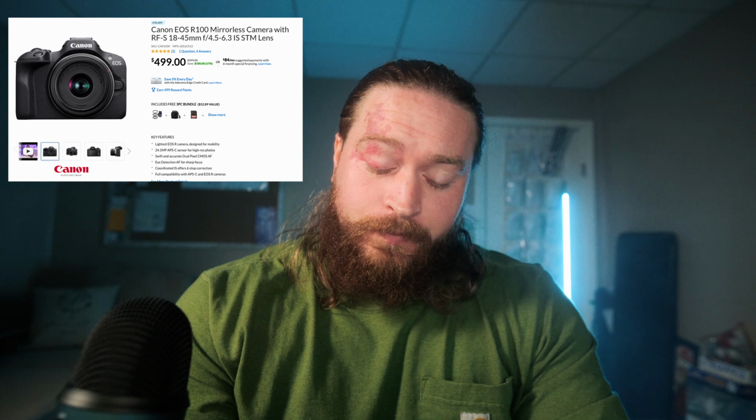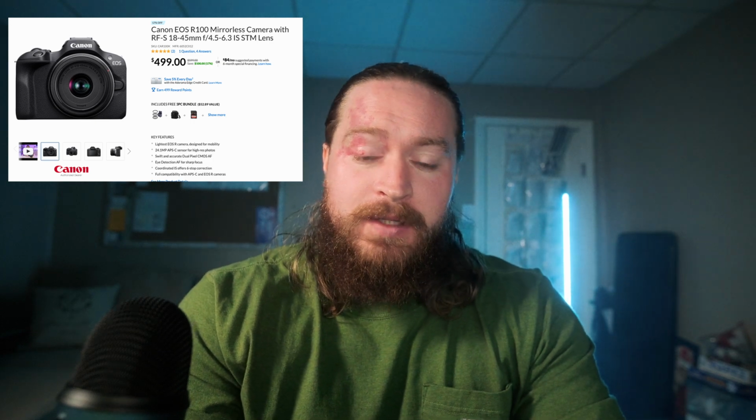All right. Starting off in the under $600 range, we are going to list camera number 1, which is the Canon R100. Now, the Canon R100 is basically your entry-level mirrorless camera. It is an APS-C crop sensor, and it starts out around $499. What's cool about this camera is it does feature a Digic 8 24 megapixel sensor. So, good sensor. Not necessarily the greatest autofocus, but functional.